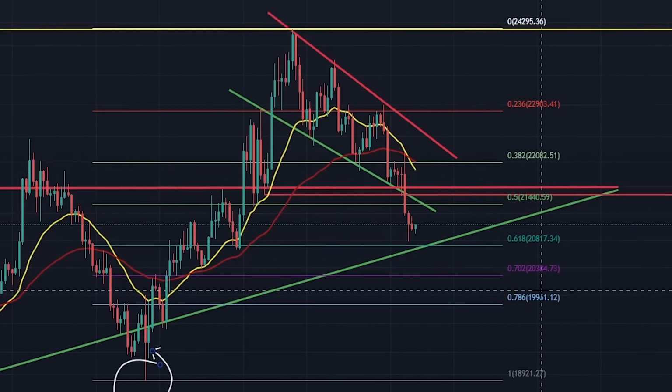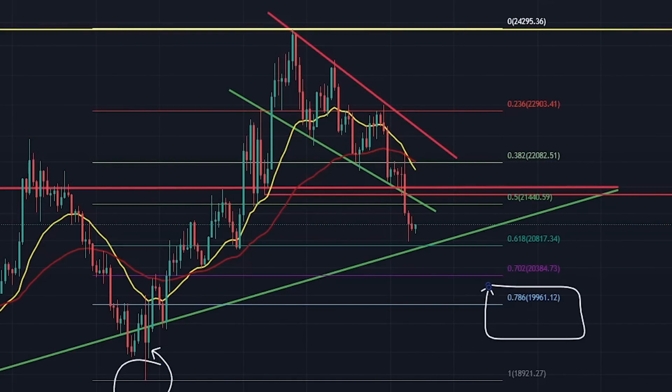So you know, one major level for me is the 786. I think if Bitcoin starts to come down below that, then you know it's in deep trouble basically, because you are looking at a deeper retracement to that low, the one fib just there.